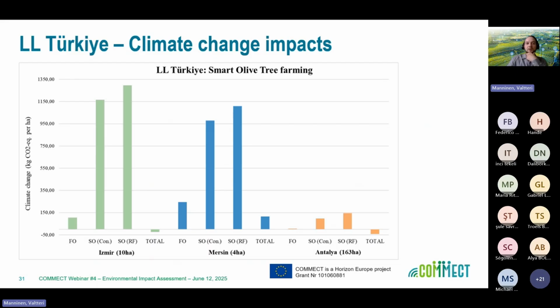So here you can see our climate change impacts per hectare in the 3 studied locations. There are 4 columns per each location. The first column, FO, means first order effects or impacts of the connectivity solution. The second column, SO CON, is second order with connectivity solution, or farming activities with connectivity solution. The third column, SORF, is second order effect without connectivity solution. And the fourth column, total, is the first 3 columns combined, like stated in the methodology that I showed you earlier.